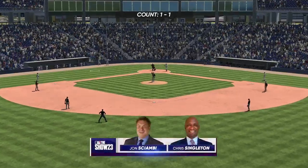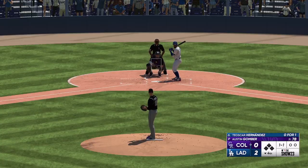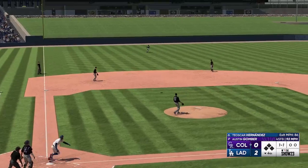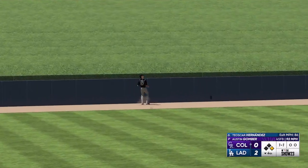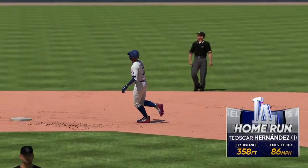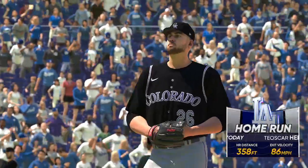And welcome back. John Chabi and Chris Singleton with you. And leading off the bottom of the 4th, Teoscar Hernandez. That one ripped to left field. Way back there. And that one's gone. A solo shot, and they add to the lead. It's 3-0.